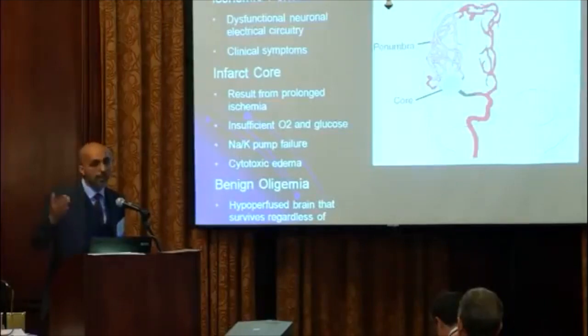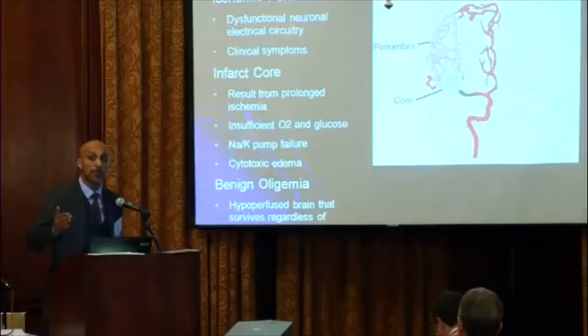And then there's the area beyond that, which is the benign oligemia, the area of the brain that, even though it is hypoperfused, will still survive without any kind of intervention, brain that will manage with that lower blood flow state.